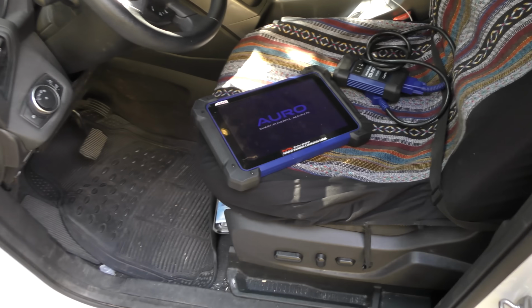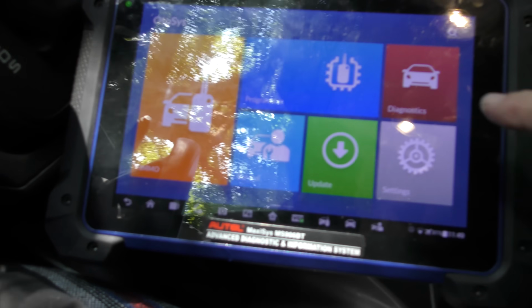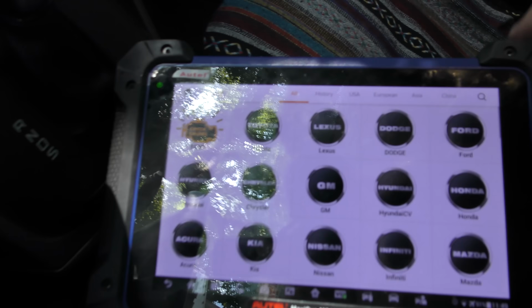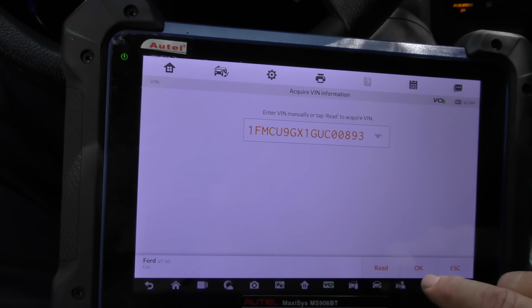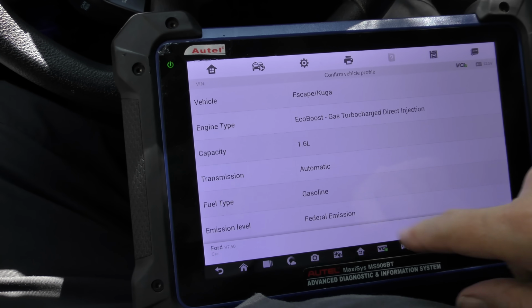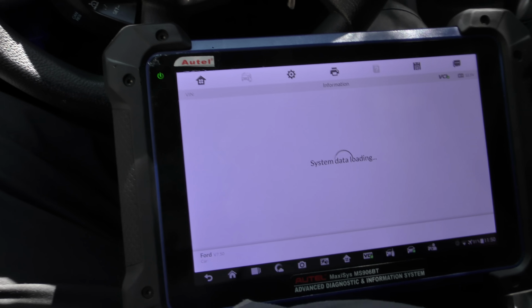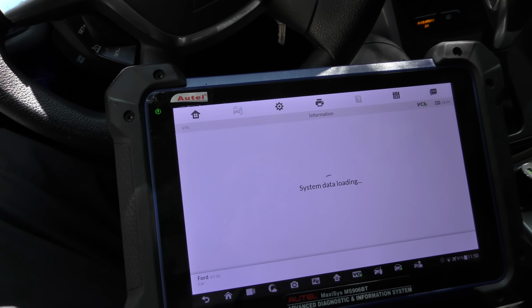Now comes the real electronics test, the scan tool, to see what kind of shape it's actually in electronically. Can't lie to the computer. Diagnosis, baby. USA, Ford, here we go. For vehicle, so it reads it automatically, knows exactly what the vehicle is. Okay, so the Escape, EcoBoost 1.6 liter, automatic gasoline, federal emissions. And now we're gonna analyze it and see what's happening.